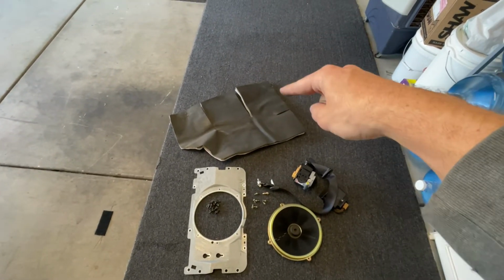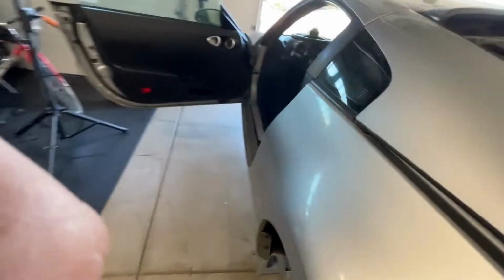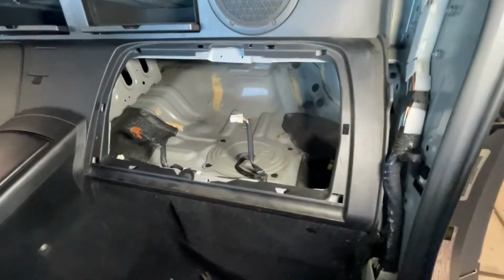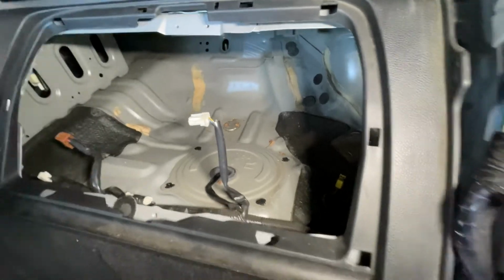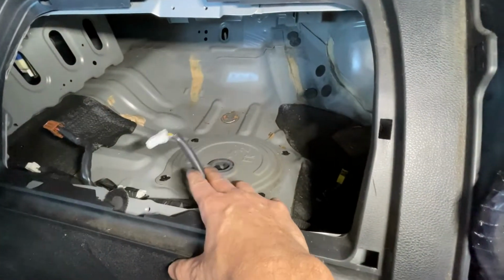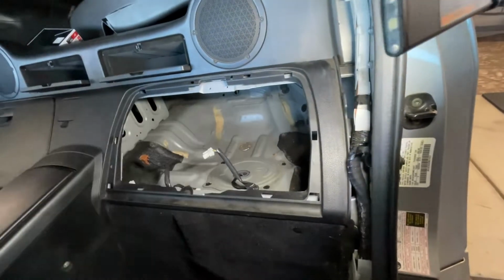That was the sound deadening that was behind this. Not really gonna do much, it's just a thick little mat. Let me show you what the car looks like with that removed. And this is what we're dealing with here. So now we've got a big open space. I can get to the fuel pump if I ever have to. I'm gonna zip tie these out of the way. This was for the sub. And then there is a big panel that covers this, so you'll never see it.